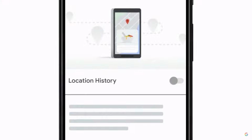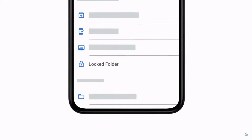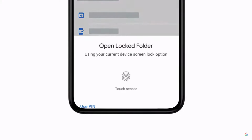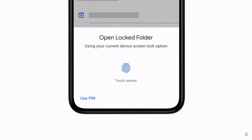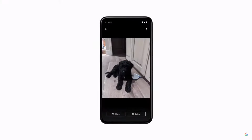And lastly, we're rolling out locked folder in Photos, first on Google Pixels and coming to more Android devices throughout the year. Photos you add to this passcode-protected space are saved separately, so they won't show up as you scroll through Google Photos or any other apps on your device.